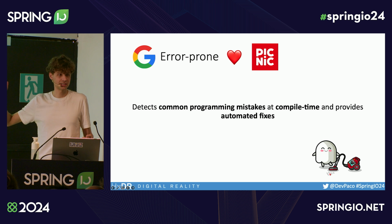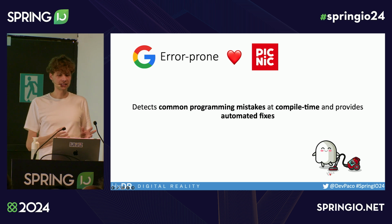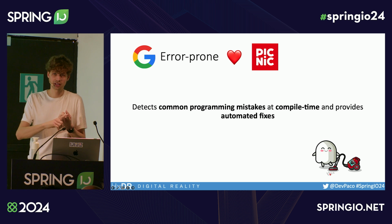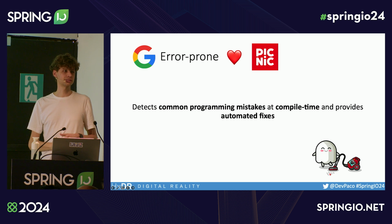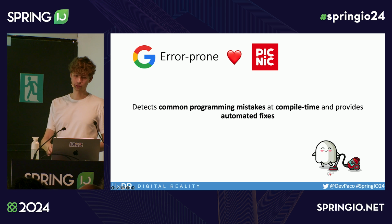There are separate presentations on the internet, and even at this conference, on these topics. So Error Prone is a static analysis tool to catch programming mistakes at compile time, something that Checkstyle and SonarQube can also do. But the difference here is that this one also provides automated fixes. So it can automatically patch all the issues for you. And that is very powerful.